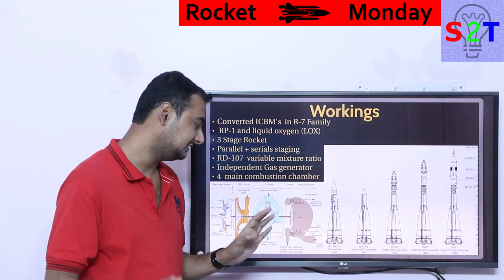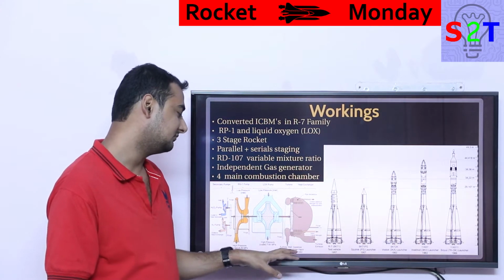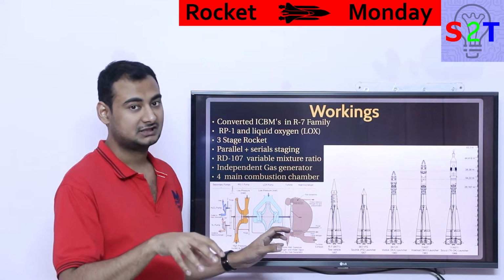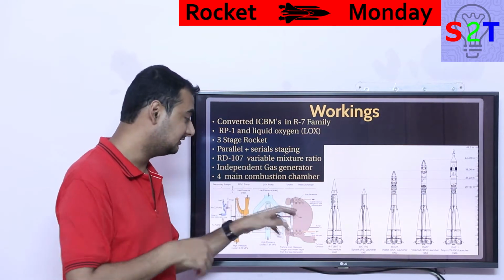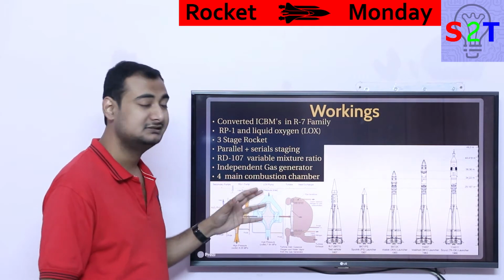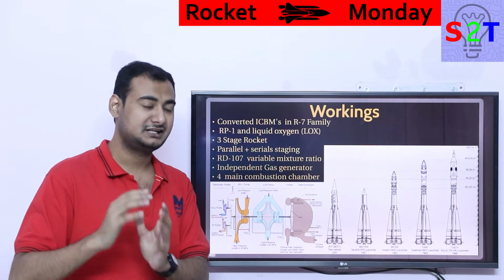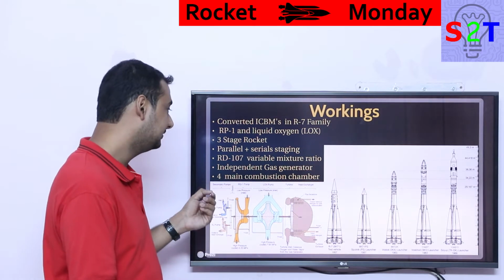So it had basically what we call gaseous oxygen and water vapor coming from a peroxide mixture. That peroxide was decomposed over a catalyst, and the exhaust from that peroxide was used to drive the turbine. So it's completely different. It not only had 2 primary tanks, it had a third tank which was just to power the whole system. So it's completely different.